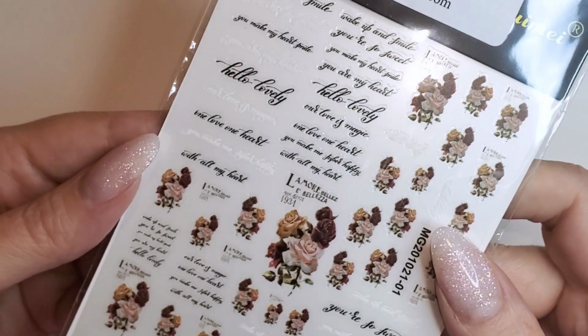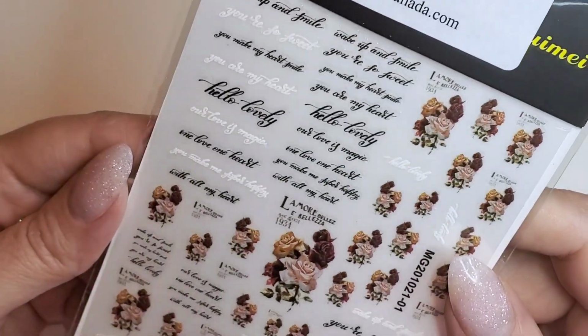And look at... Okay. I cannot even. You guys know in my last haul video, I posted a clear jelly stamper that I bought with some wording on it because I have a few, but I don't love them. And for doing Valentine's Day vintagey kind of nails, I love having that wording. You guys, these are amazing.